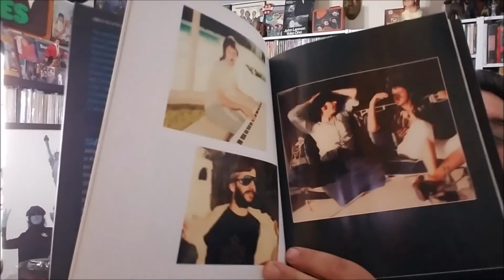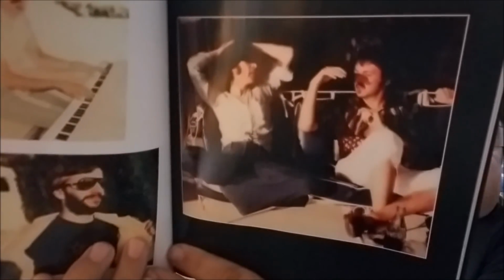Picture over there is John and Paul relaxing together, and Ringo and Paul over there. Really good book. Nice photos in here. Instamatic Karma, good title too.